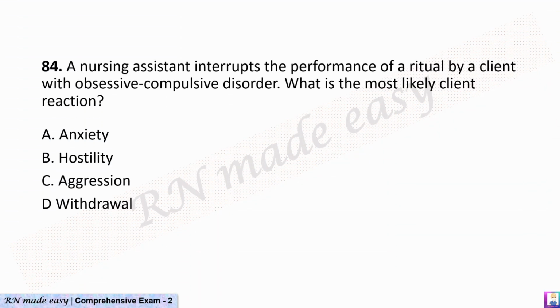Question 84. A nursing assistant interrupts the performance of a ritual by a client with obsessive-compulsive disorder. What is the most likely client reaction? A. Anxiety. B. Hostility. C. Aggression. D. Withdrawal.